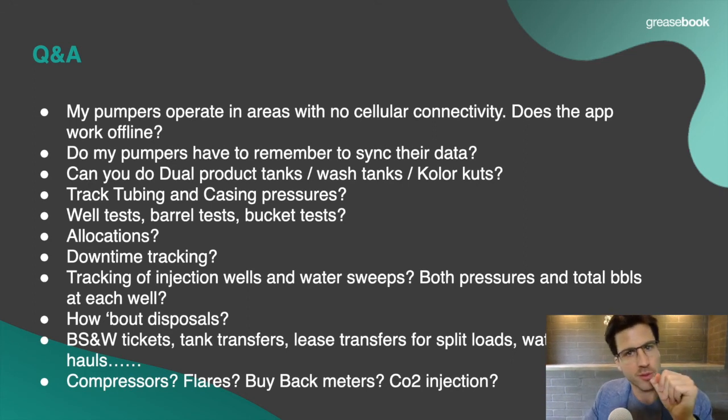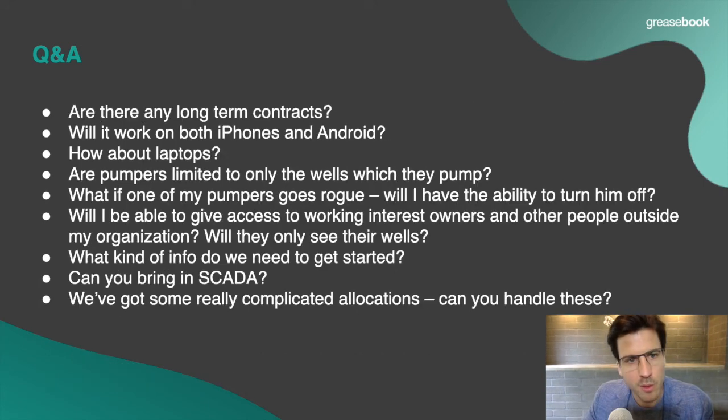So we've seen a lot. We've been doing this for a long time. Do we track compressors, flares, buyback meters, CO2 injection? Absolutely. Again, any piece of equipment you have at the lease level, at the well level, we're going to track for you. Any long-term contracts? Absolutely not. Everything's month to month. A very important component of our deal with you and how we see things and how we want to do business.